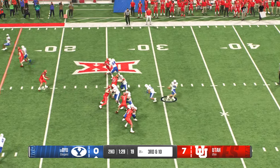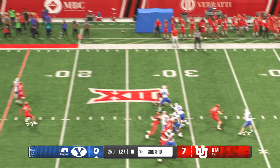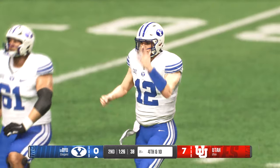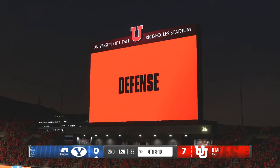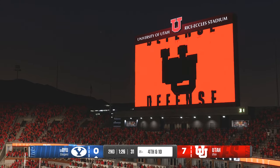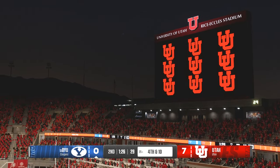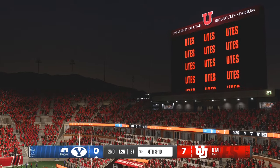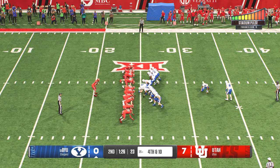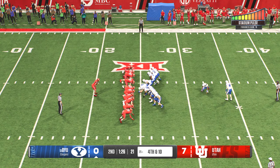Off the play fake, he'll look to throw it. And he decides to just throw it away. That's going to bring up fourth down now. And they will trot out the field goal team here. The attempt will be from 42 yards out.